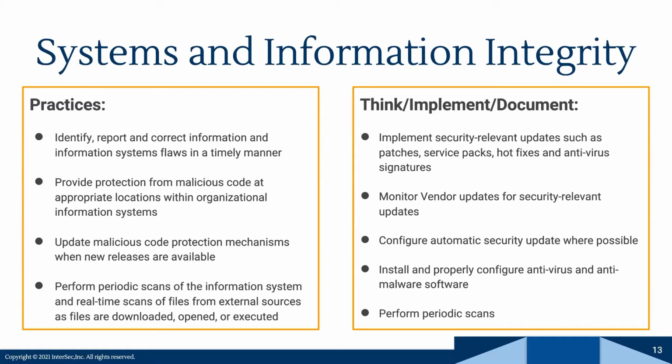Perform periodic scans. Again, it doesn't hurt. Even if there's no update available, just go ahead and scan your system to make sure it's not vulnerable in any shape or form, because all of access control is about maintaining access and ensuring that only the proper entities can have access to FCI and CUI.